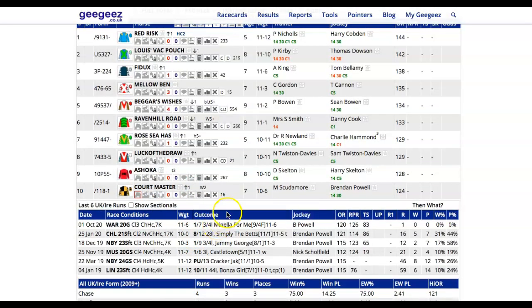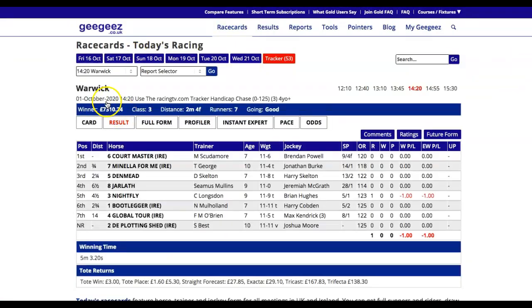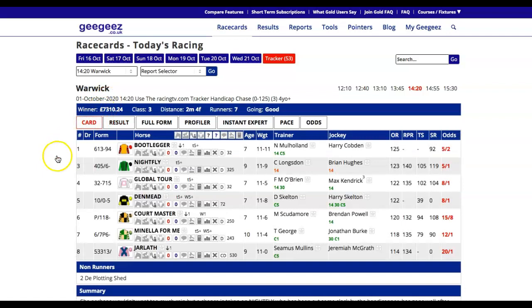Early season winning form is always maybe treated with more caution, in the sense that plenty of horses in these races when you're running could need the run. As you can see here, quite a few of them were having their first start of the season. I don't think this was necessarily a deep race.